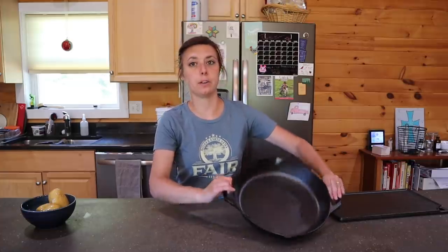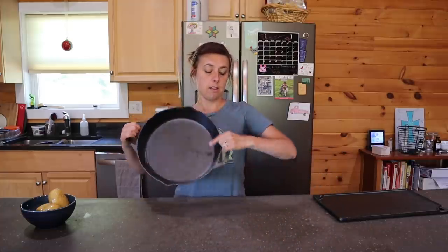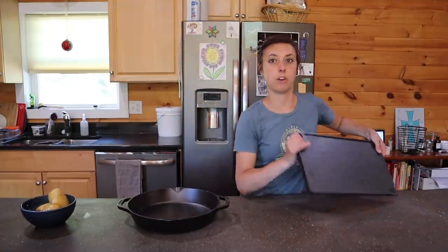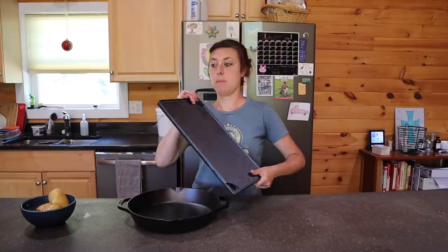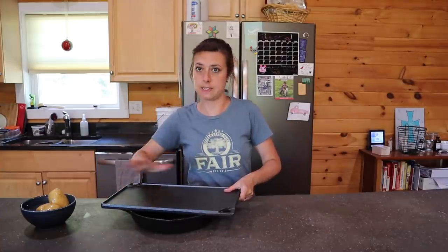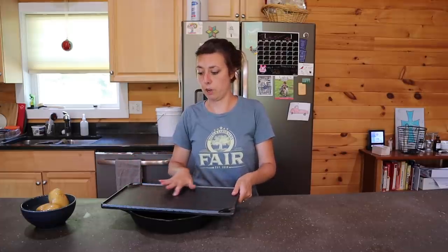I got a couple pieces of Lodge cast iron. I got this double handled one that I said I wanted to get. And I got the griddle because I do not like my electric griddle, so I want to try this. Al's going to sand these down because they have a rough coat, and re-season them.